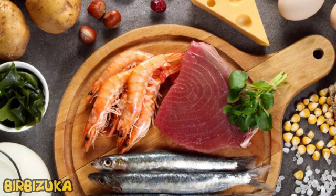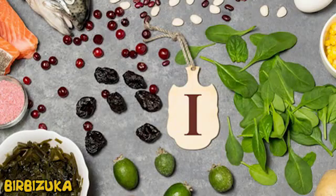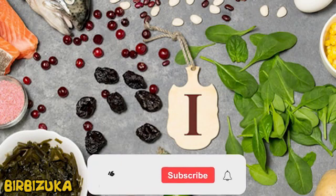But it is also part of other products. Of the usual ones, it is red meat, eggs, milk. The iodine level depends on the use of iodized feed. Vegetables and fruits can satisfy only 50% of the daily need.